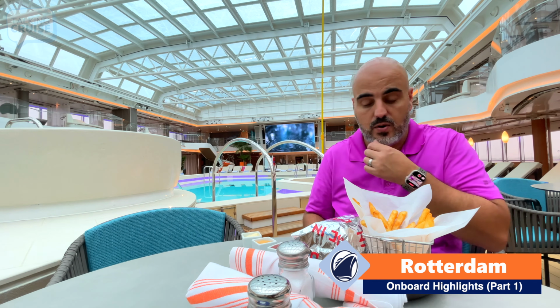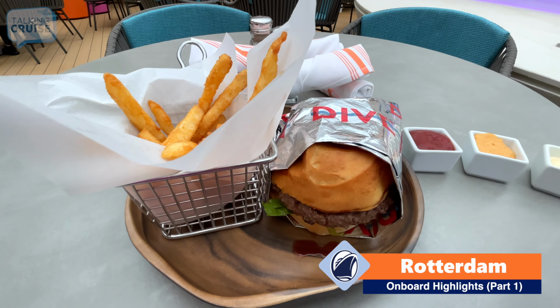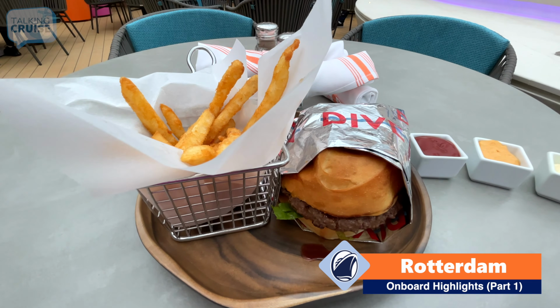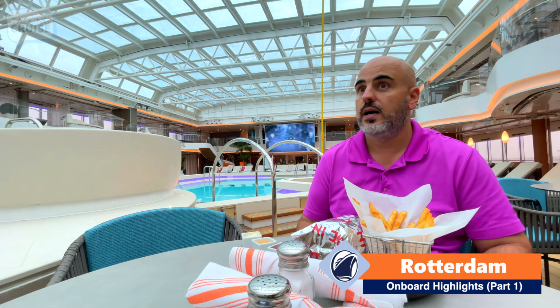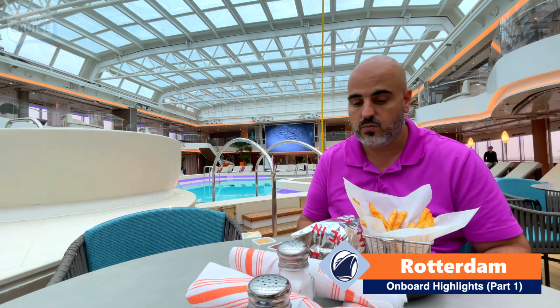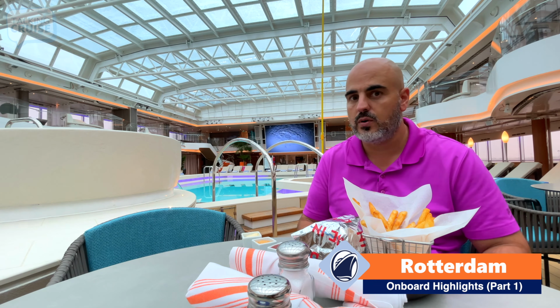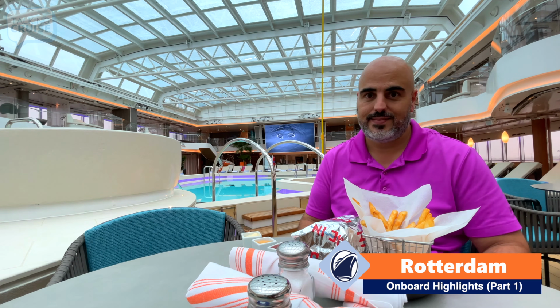This is the Dive-In burger, and this is the Cannonball. It has amazing ingredients, and you can actually get these cooked to order. I can't say that about a lot of other cruise lines where they decimate the burger with a well-done cook. And the bar is just steps away as well. So thanks for coming along with me, and I can't wait to bring you more as we explore this fantastic ship here on board the Rotterdam.